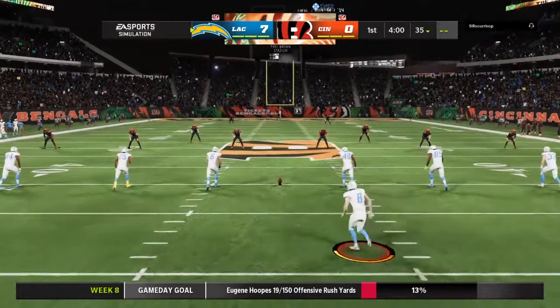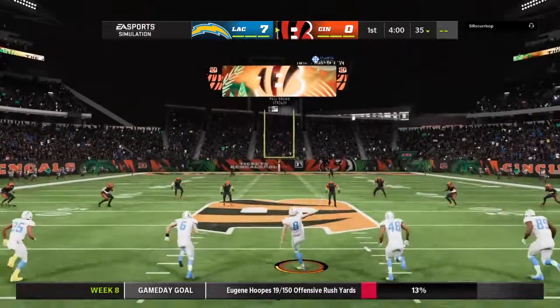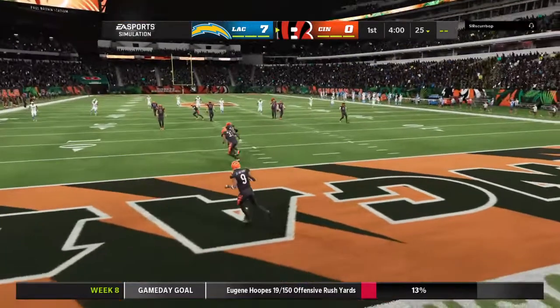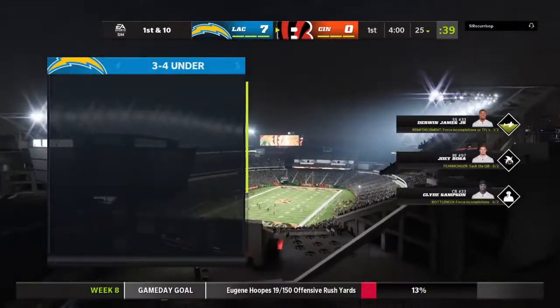They're going to run this. We're going to stop it. Then we're going to take the ball. They won't be able to keep up with us. And they got it done. And no return on this one as the fair catch is signaled for and taken.